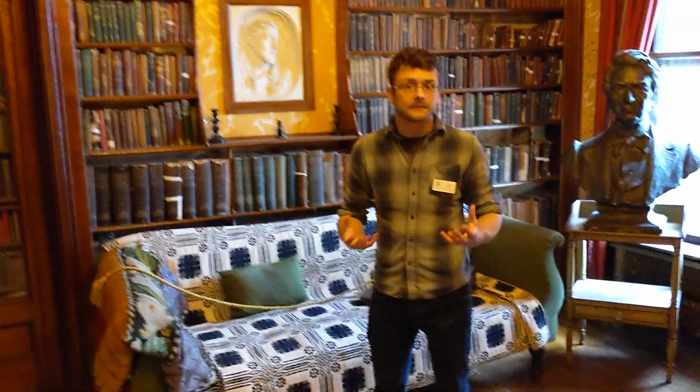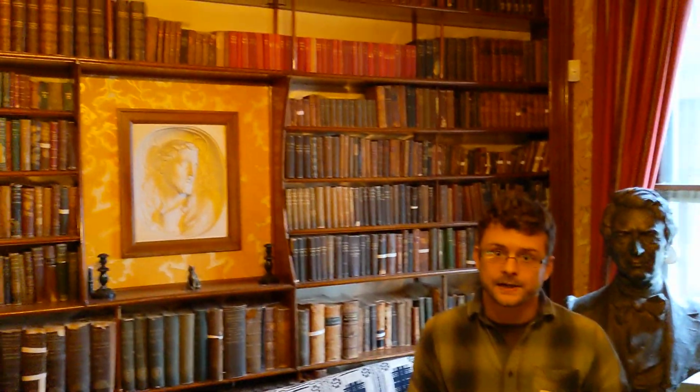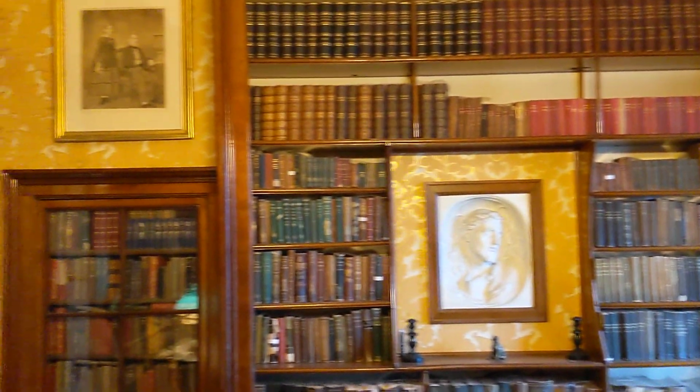Here we are in the Seward family library. So we just went from a very public space in the Seward family parlor to a very private space here. And surrounding us are 2,000 pieces of evidence that this family really liked to read. And these books are the perfect insight into the way the Seward family thinks.